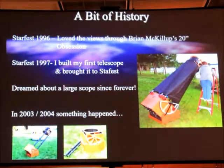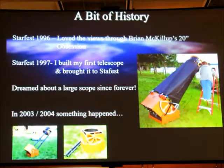My journey kind of started back in 1996 when I was at Starfest, and Jeff Collinson talked me into going down there. And I had a look through a scope just like this one over there, the big one. That's a 20-inch Obsession. It was Brian McKillop's. Wonderful guy, wonderful scope, and it was amazing. I had a great time that year.